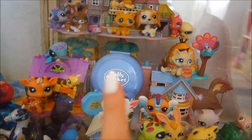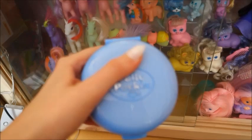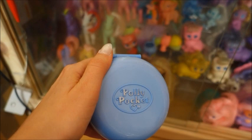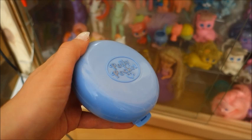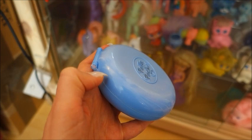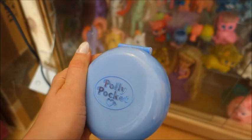This one, I have double the blue one. I found this one at a flea market as well, and it was super discolored. I tried to get the discoloration off with the same method I use on discolored ponies. And it worked. As you can see, it's not yellowish anymore, but it worked too well. I left it out in the sun too much, and you can see here the difference. Here is the real blue color. This is too light. I left it out too long.